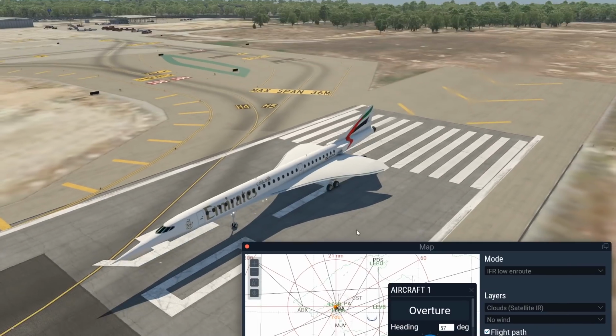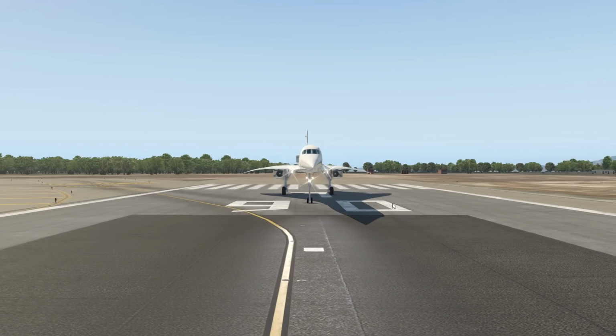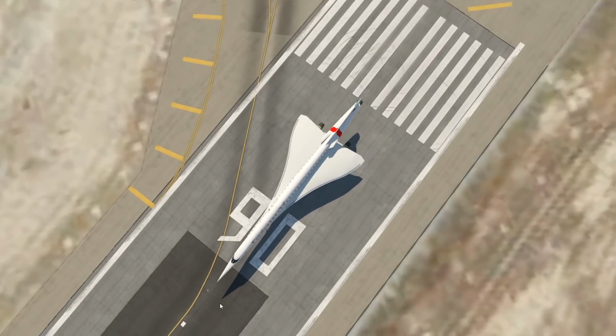This is also called the Boom Overture, as you can see down here. Now, the word overture comes from the French vocabulary and it basically means opening. It's not actually that interesting, I don't know. Again, it looks incredibly close to the Concorde. Basically, it features the same design language. That definitely has stayed the same over the years.